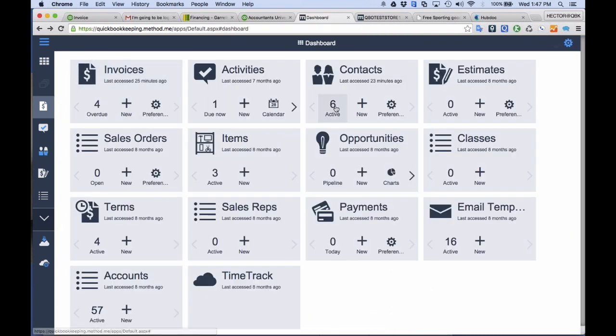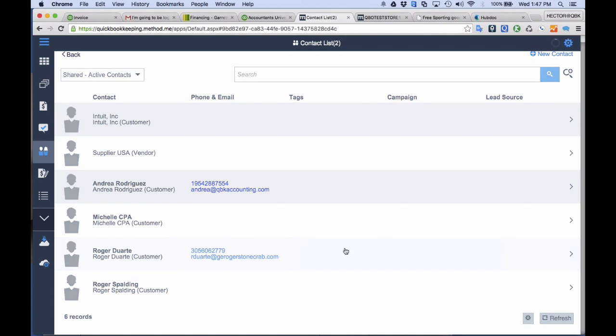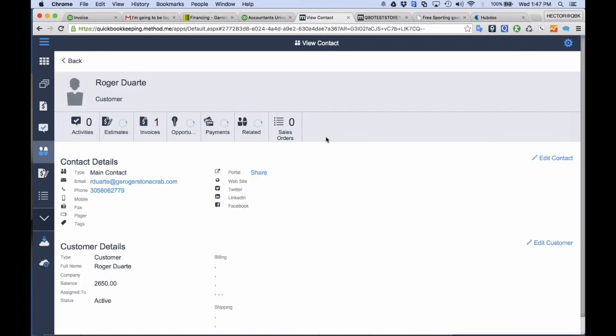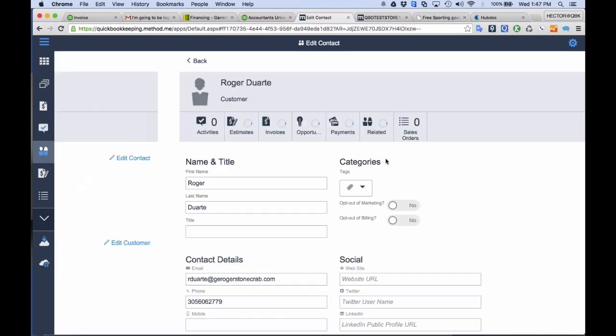But if I go to, for example, contacts, I'm going to click on my contacts, and then I can click on any of my customers here. So I'll click on this one. I can add additional information that I normally don't manage in QuickBooks, like where the customer came from. So let me edit the contact here and show you.